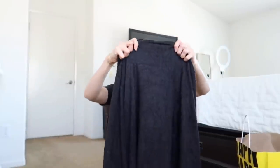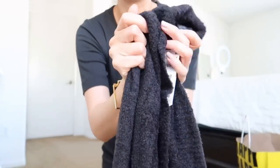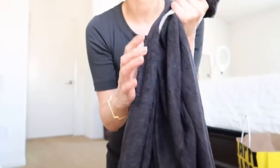I bought this in size extra small, small. The price is $80. Super soft, guys. Absolutely soft. I wanted the gray color, but it gave me towel vibes. So I was like, I want to be cozy, but I don't want to look like I am wearing a towel. So I bought the black color.